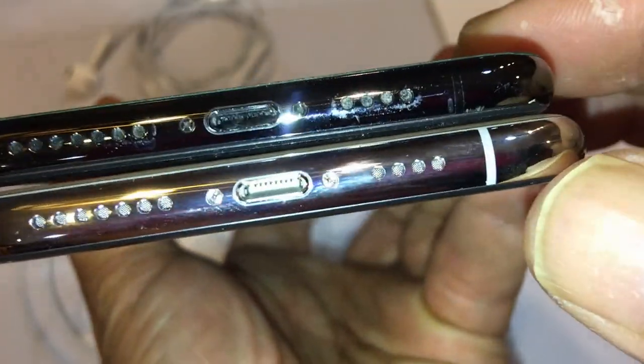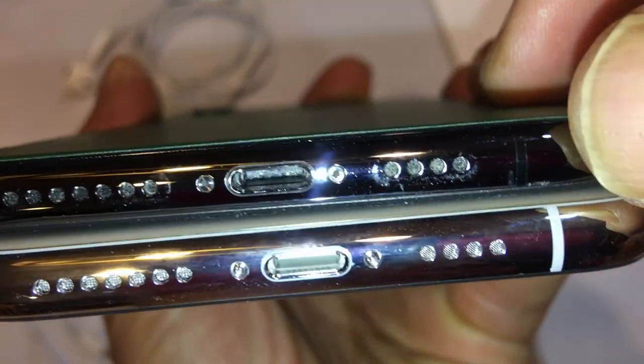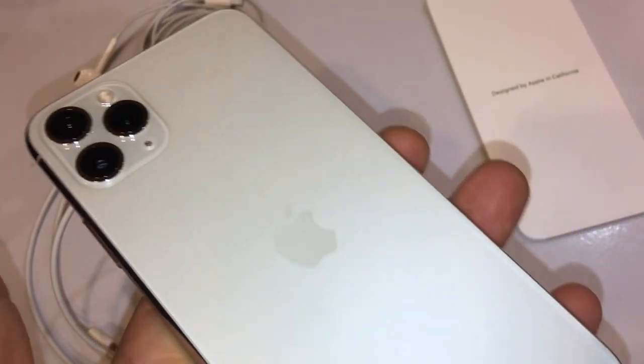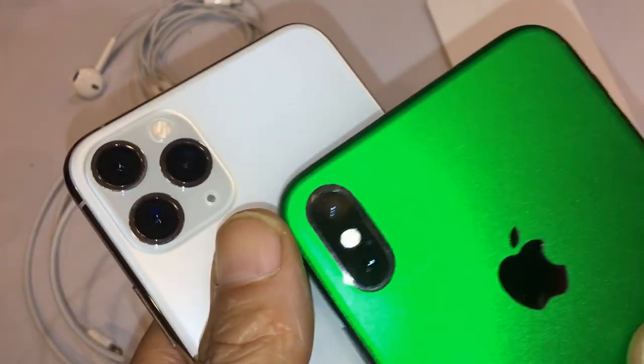This doesn't have the white lines, but it has black ones. I guess because it depends on the back. Yeah, you can see the black line right there. So it's pretty much the same phone as the XS Max. I mean, it's been upgraded internally. And you got the three lenses compared to the two.